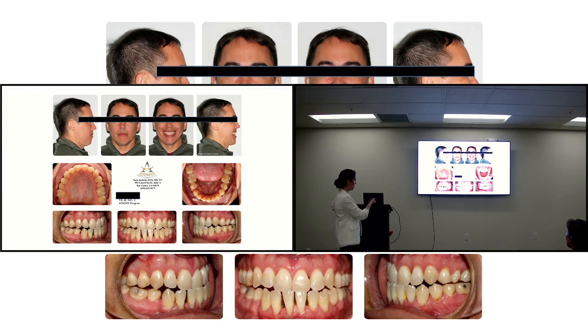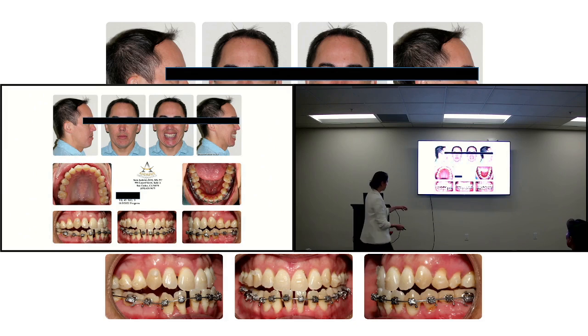So this is progress. If we're going to close this extraction space right where we're closing it, that 28, you're going to deepen that curve of Spee. See the dips in there? That's the biggest problem when you extract. So that deepening, braces are a lot better at controlling than Invisalign. And then you have to wear elastics. I put a button here. I had him wear a triangle to lift this side up.